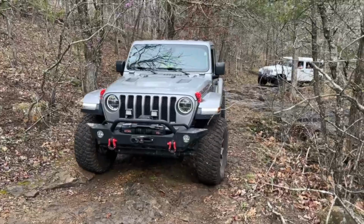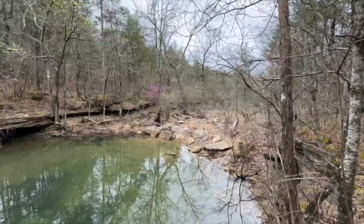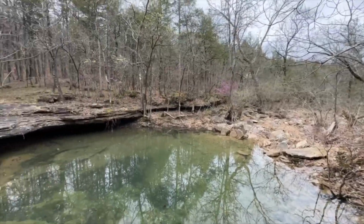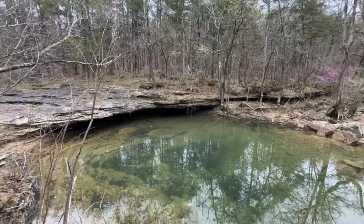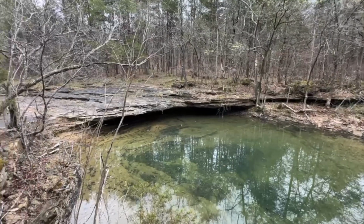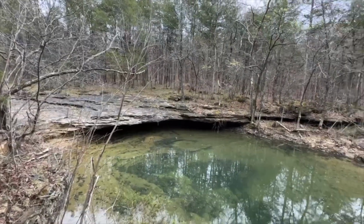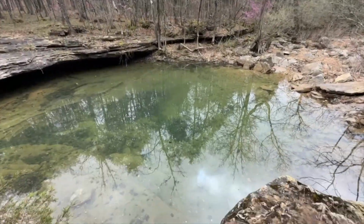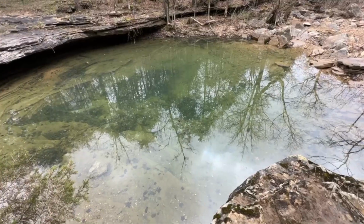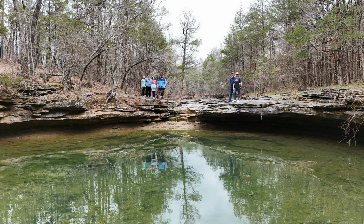Hang on, Kevin. We've stopped at this little creek bed area. Wow, the water is so clear. Those cliffs over there, pretty cool. Pretty sure I'm standing on a cliff's edge as well. Oh, there's a fish. There's more than one fish. Oh, there's lots of fish. Yep, I'm definitely standing on a cliff edge.